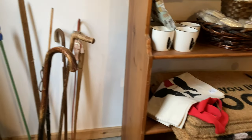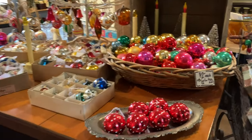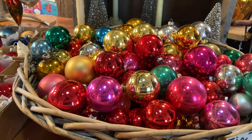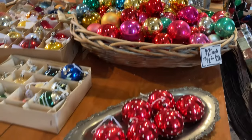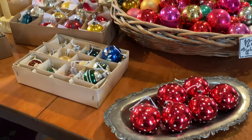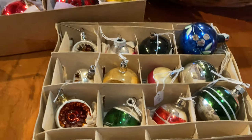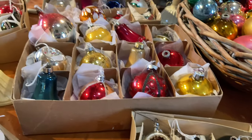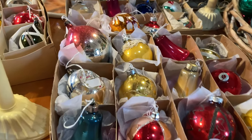But it's such a charming little spot. They do sell some new things as well. That's kind of like their brand, but the main focus was Christmas. They had this big basket filled with just plain glass bells. They were $2 a piece, or I think 12 for $20. And then they had a lot of decorative old bells with the indentations, and it was so beautiful.